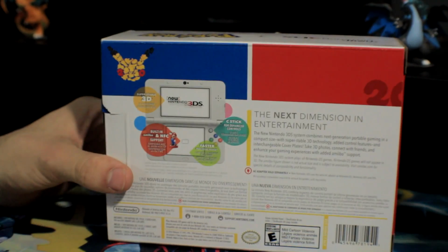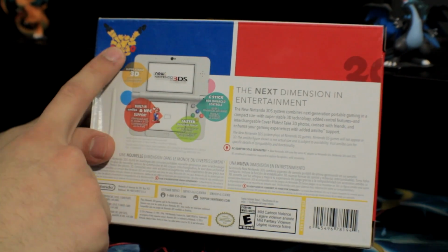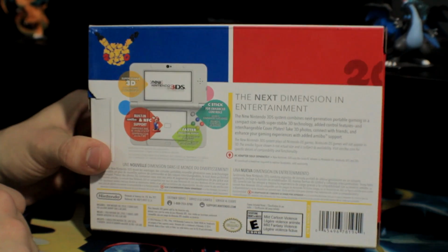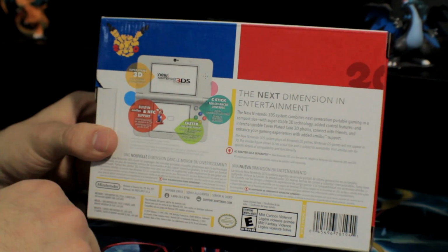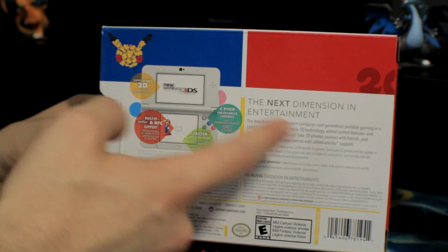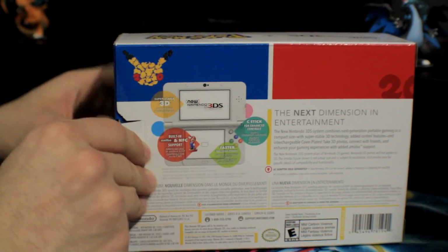Over on the back side, we've got the Pokemon 20 logo right there, the next dimension in entertainment because it's the 3DS, so next dimension apparently means 3D. I've been living in the 3D dimension my whole life, so I don't know why they mean the next dimension, but sure, we'll go with it.